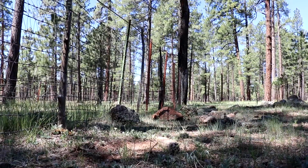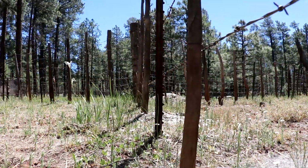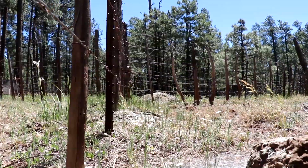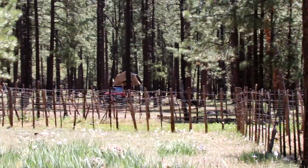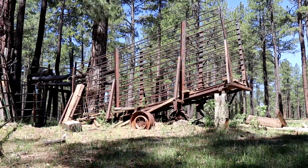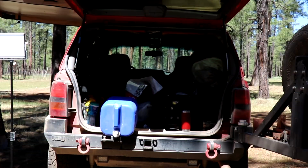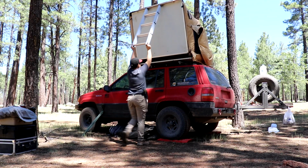I took a quick walk over to a nearby corral. The corral was pretty dilapidated and overgrown, but was quite extensive. At some point in the past, a bunch of animals were stored in the different pens. Some kind of old trailer remained near the loading station. After this, I packed up camp and got ready to hit the trail once again.